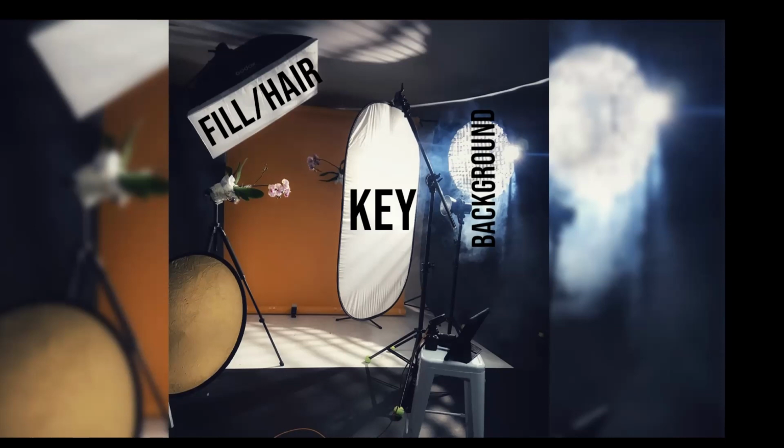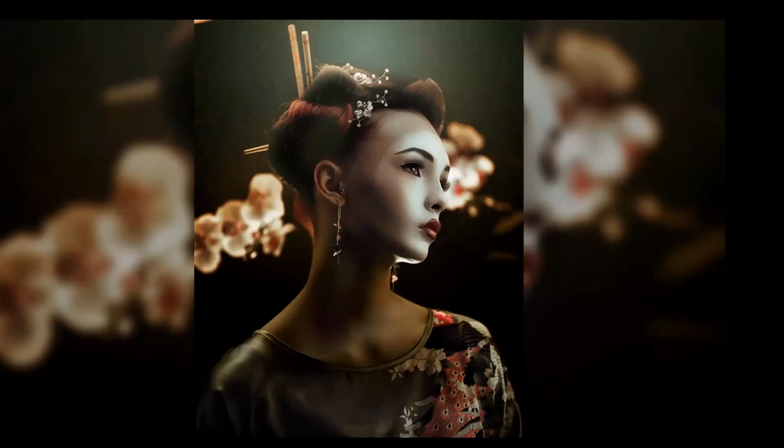So from this set, we got the shot. And as you can see, it's not an elaborate set. It's a very simple set, but there's a lot of mood created just by manipulating those lights.